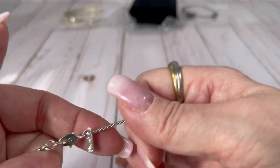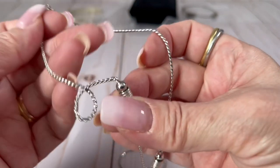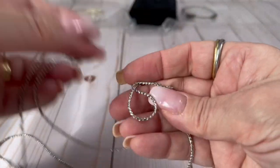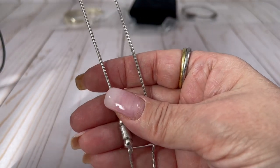Okay, this is Monet, you guys. You can tell by that clasp, too. That was a Monet clasp, a Monet thing. Silver tone. It looks to be in perfect condition. Check that out. I like it.